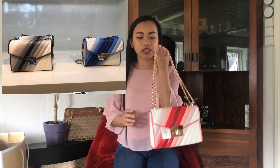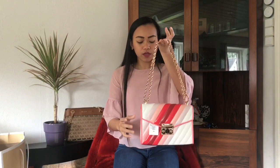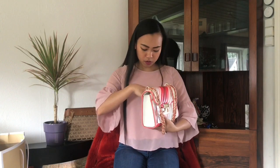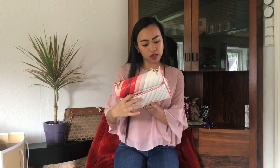I chose this one because I really love the color. It's glamorous, like it's a special one. There's blue there. I also love blue. I don't know why I didn't choose the other one, because my eyes just caught this color. It's really pretty. There's a compartment here in the back. This bag is not so big, guys. It's just small, I think.